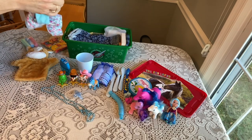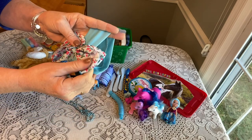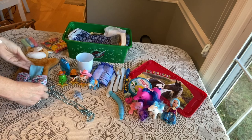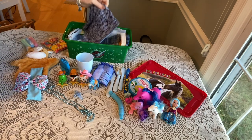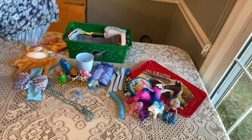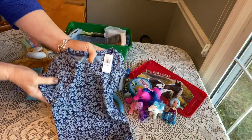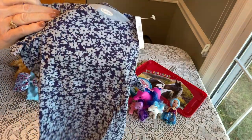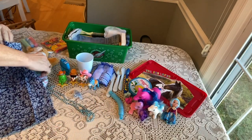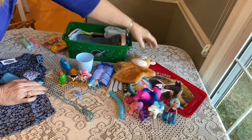So she also has this cute little headband with the blue flowered hair clip that's just clipped onto the headband. And she has a really cute little outfit that just looks to me like she's working with horses. This is from Old Navy, size 5T. It's got these very pretty colors, light blue and dark blue in it. Kind of goes with that. Let's move the horse over here.